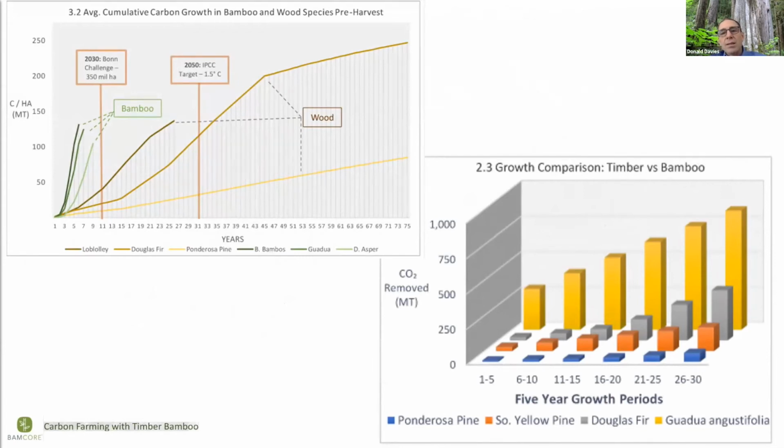Here's a couple of recent studies highlighting bamboo fibers' growth difference and carbon sequestration with different species of wood and bamboo. And of course, the bamboo is the gold or yellow bars in the back, some of the faster growing material. Now, the reality is bamboo doesn't grow everywhere in the world. It has its sweet spot, and there's a lot of the country and the world where wood is going to grow. So I really don't think this should be an either-or conversation.